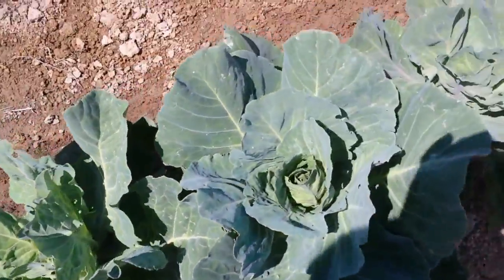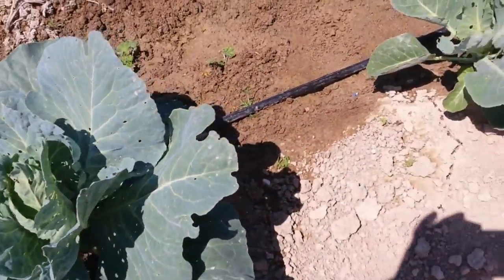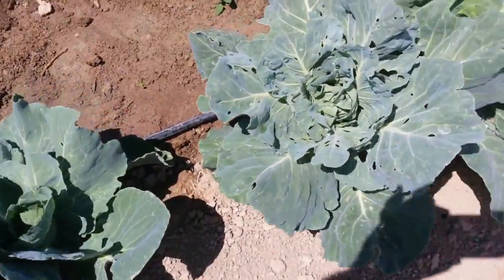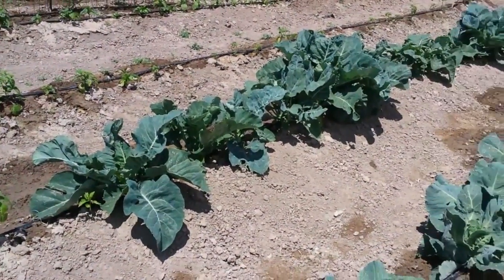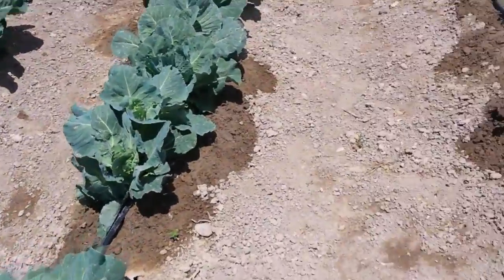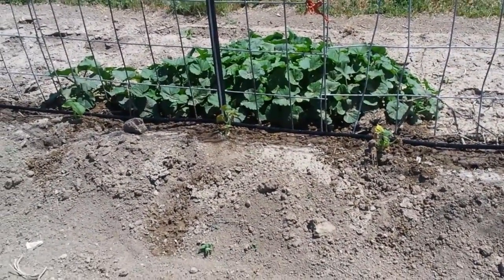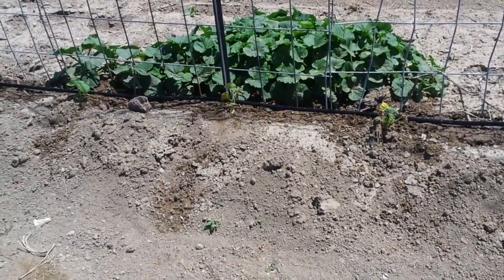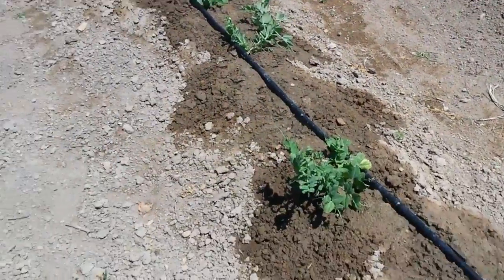I am getting some worms starting to attack, so I'll have to make me up some soap water, see if I can't affect some of them. But yeah, the cabbage, broccoli, cauliflower, Brussels sprouts, all of it, they seem to be doing pretty good. And I've got a bunch of volunteer squash from last year, and I think that's butternut. Don't know for sure, but I'll have to check the leaves against my history.